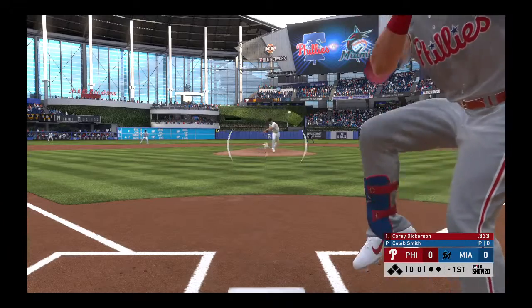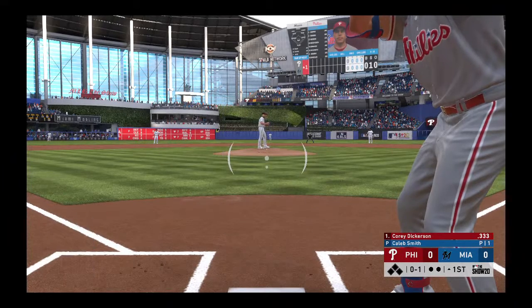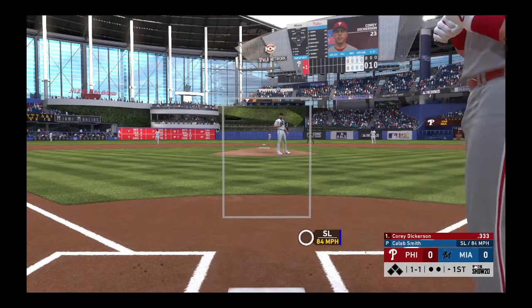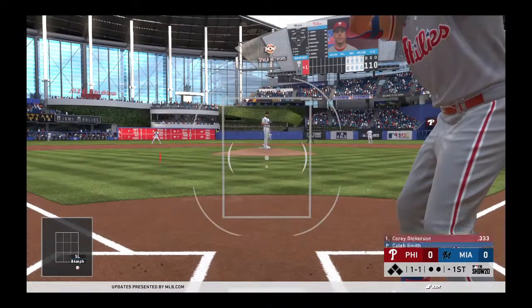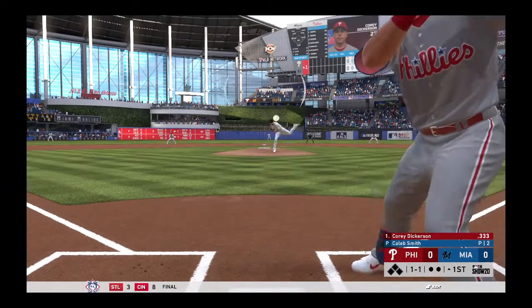Corey Dickerson. In there, 0-1. Guys, this Marlins ball club, as they begin play here tonight, come in feeling good. They're 2-0 to start the new year. Yeah, Matty, a lot of things trending in the right direction for this team. They won their last game, they scored a bunch of runs, and let's see if they continue that today.